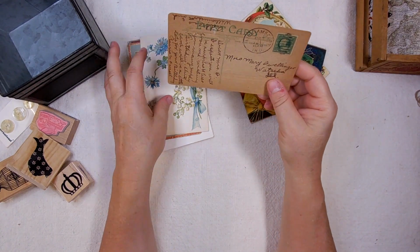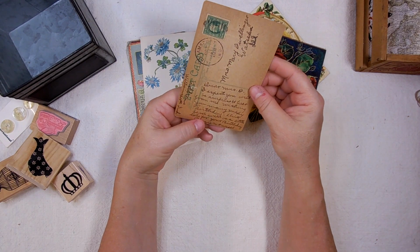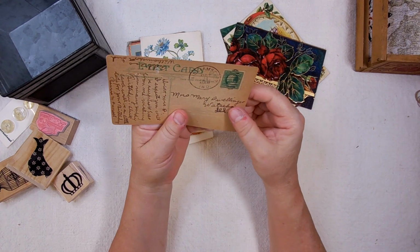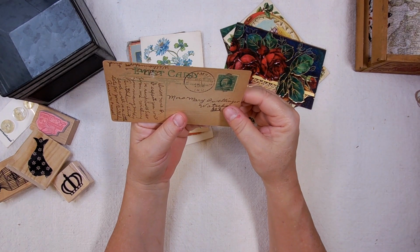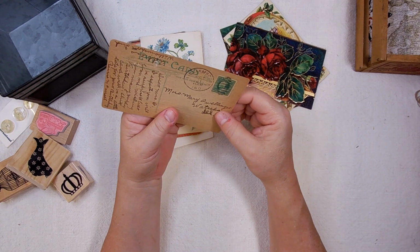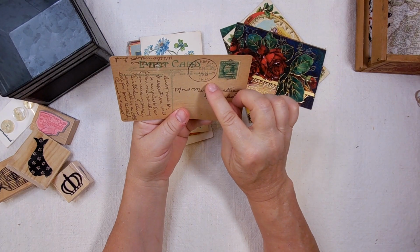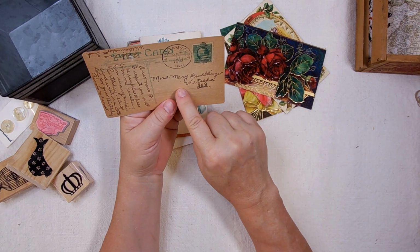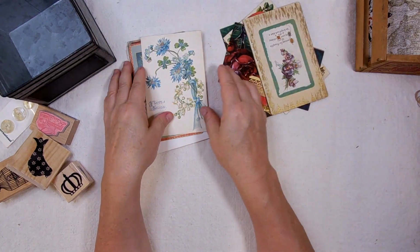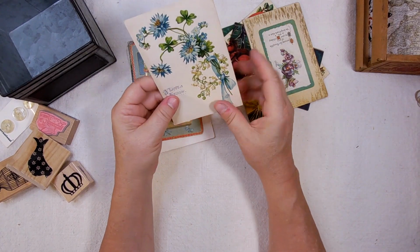Now this one's different. This one has a lot of birthday wishes on it. This one says October 1911 from somewhere, I can't read the place, but Indiana. And this is from Illinois, so people who live next to each other, two states next to each other. A happy birthday. I really love this blue.